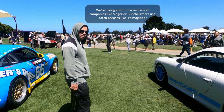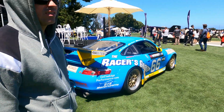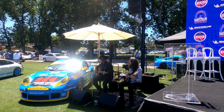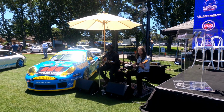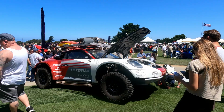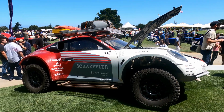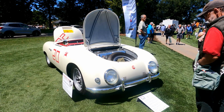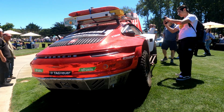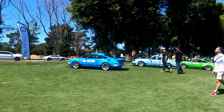If you open up your own car resto mod service, you can call it reconfigured. Recreated. Only one thing I can say. Y'all got a free upgrade. I know, that is super cool.